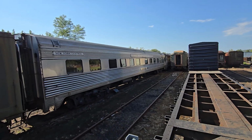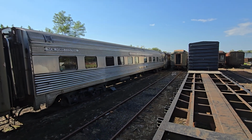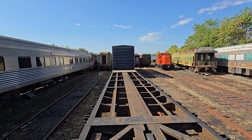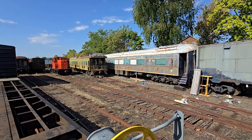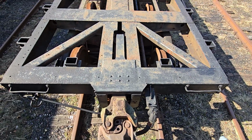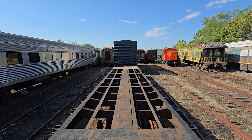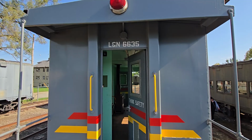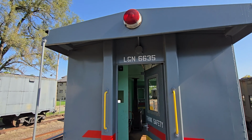Right over here is a stainless steel New York Central Railroad coach. And here's some of the other equipment, including some Louisville and Nashville Railroad passenger cars. And this is a Chessie Ohio flat car, and you got a couple other box cars looking a little bit south. Right up here is the red marker light on the back end of this caboose here.